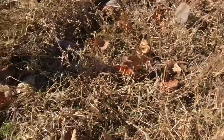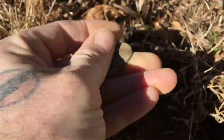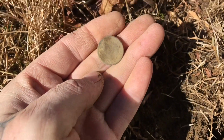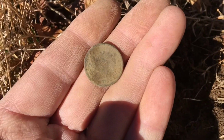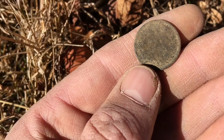Hey Diggers, I'm still digging on that hill. I've gotten a lot of signals and stuff, and I just got an Indian head penny. Not sure what date is on there, but I'm pretty sure I could get it if I just cleaned it up a little bit. It's going down like 2 inches here, just in the brush, the leaves and stuff. Hopefully there'll be more here, and yeah, you can see the 1 cent right there.